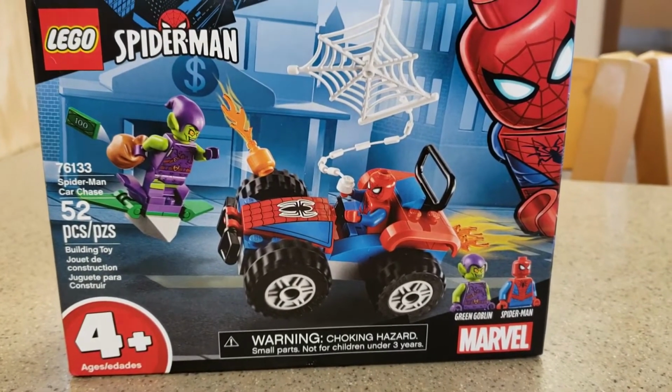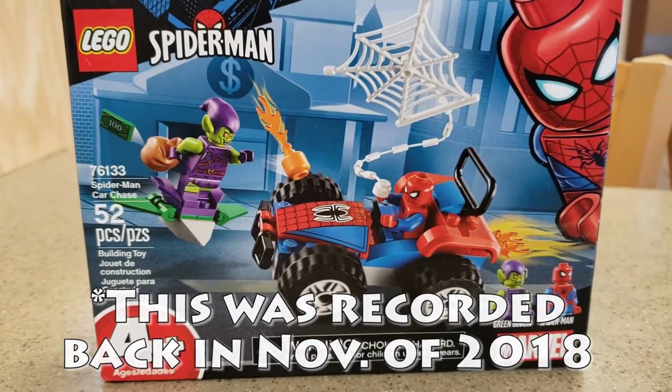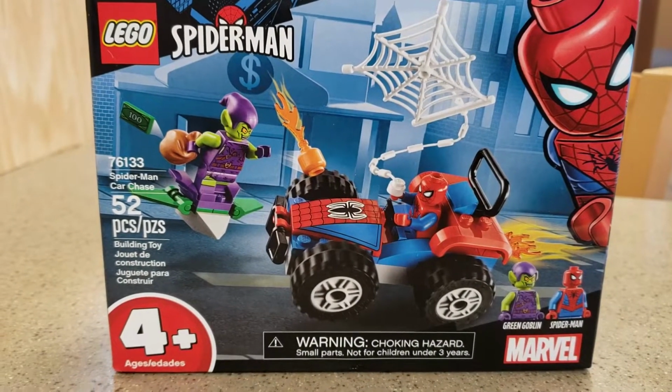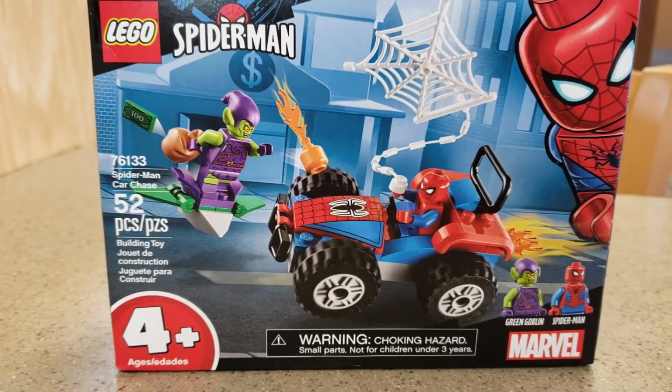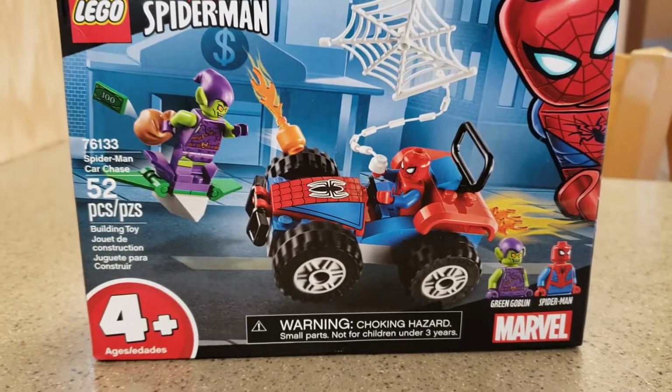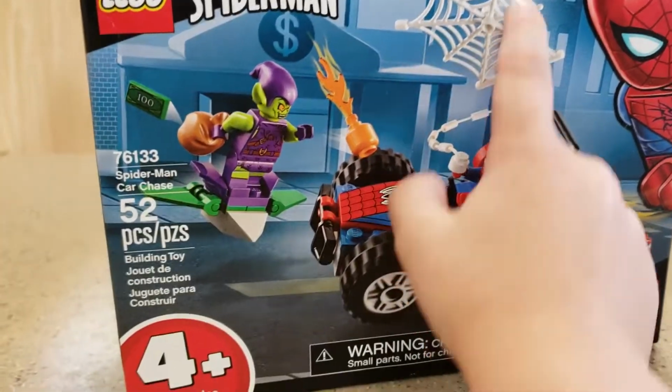We just went and bought a new set that is really not supposed to be out yet, but we're here to check it out. This is set 76133, a Spider-Man car chase with 52 pieces, including two minifigures. We have the Green Goblin and Spider-Man.